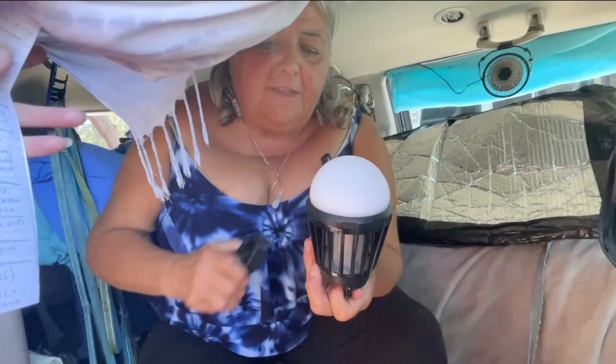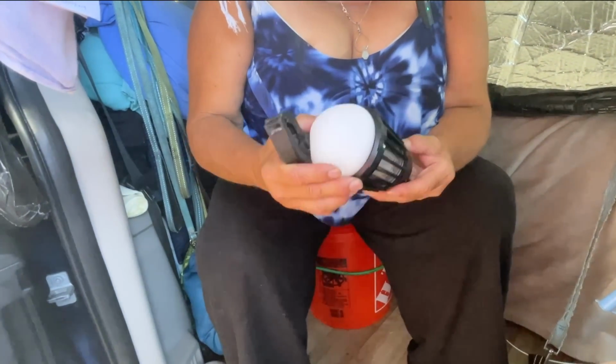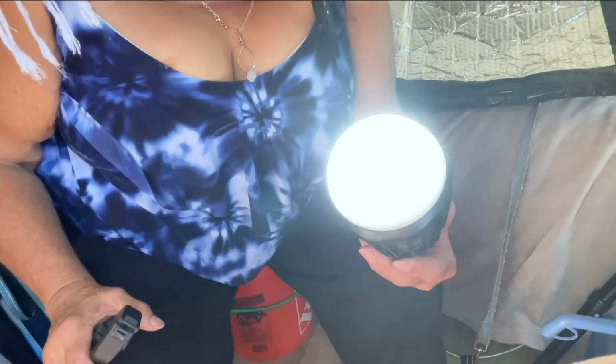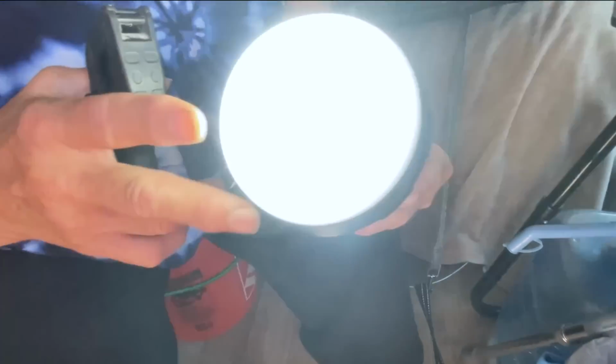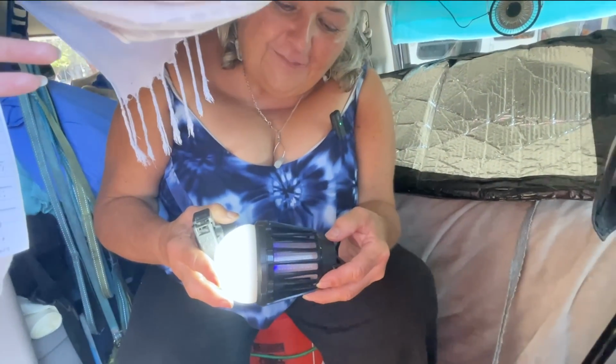This is a Harbor Freight light. I love these things. Everybody says they love them, and I finally got one. So it goes three settings of light. And then over here, I guess that's a bug zapper. See the bug zapper? I didn't even know it. I thought it was a night light.